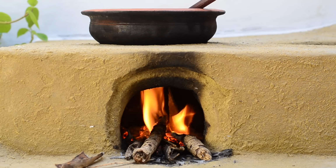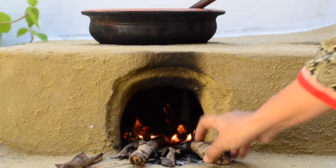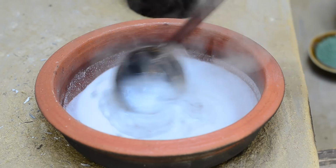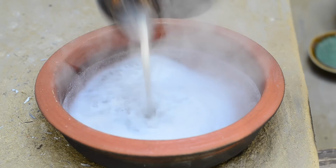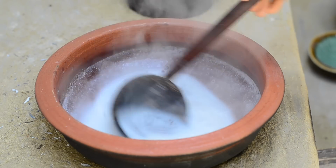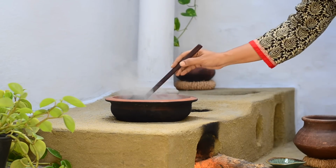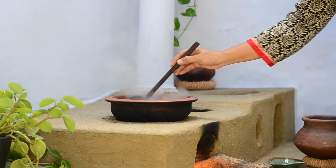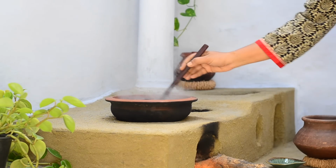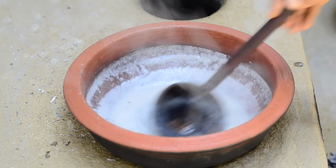Reduce the flame to low so the mixture gently simmers. If you boil in high flame, the coconut milk will split. Make sure to stir often and it will slowly start to gel. This recipe will take longer than usual as we are doing it in a very low flame. Once it gels and thickens like this, remove from the fire.